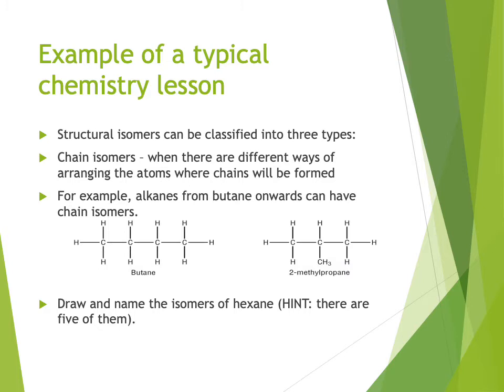We don't actually need the 2 in this particular case to show us where the methyl group is, because if the methyl was over here on this left hand side or on the right hand side, it would still be a butane chain. So the methyl has to be in the middle to make it different from the butane over here. So methylpropane: longest chain, and then the branch is put as a prefix to the name.